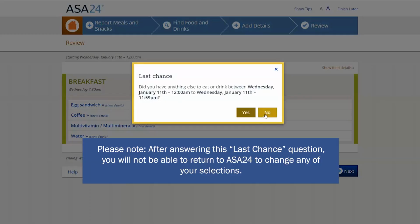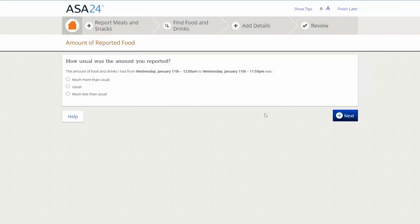Please note, after answering this question, you will not be able to return to ASA24 to change any of your selections. After this final question about usual intake, you're done. The last page asks how usual was the amount you reported. The amount of food and drinks was. It gives the following 3 options: much more than usual, usual, much less than usual.